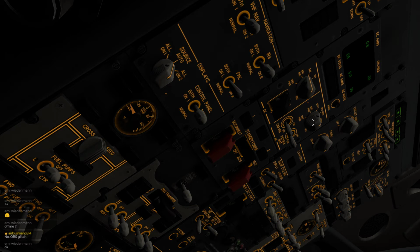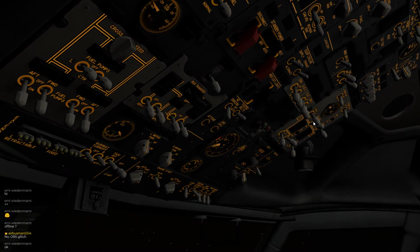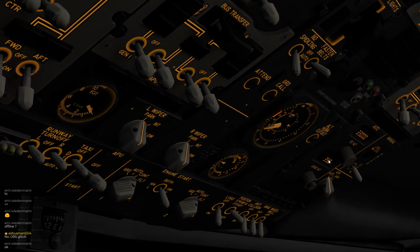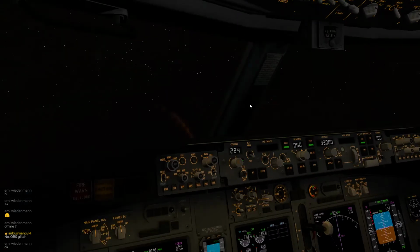I'm actually going to go ahead and pull the generator over to generator 1. I'm going to do that. And we're still on auto mode, 350 on the landing altitude, 330 for cruise altitude.